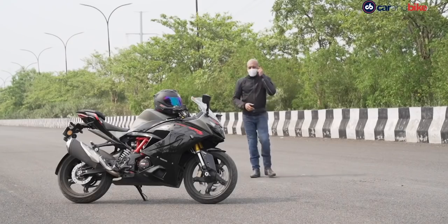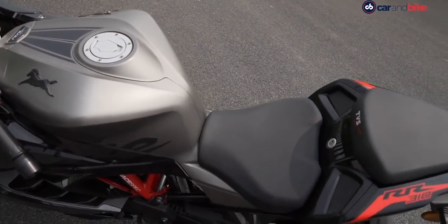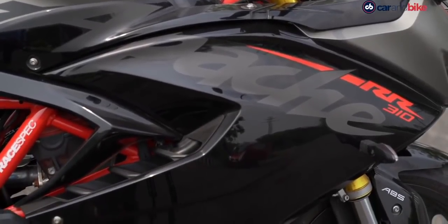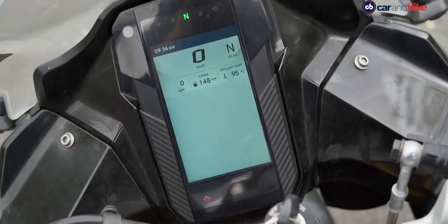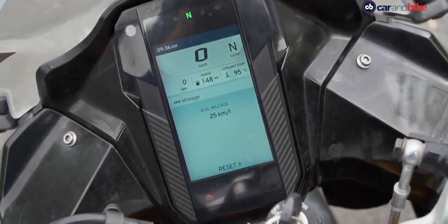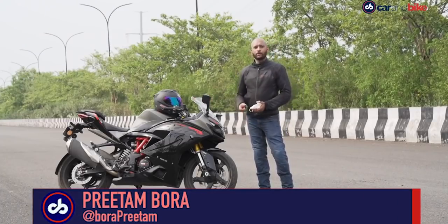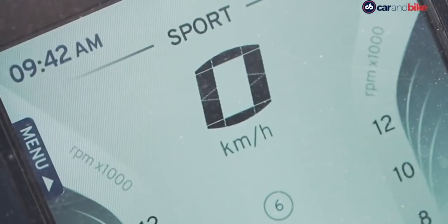The new Apache RR310 looks more or less similar to the outgoing model. Actually, it's the same size, more or less the same hardware, but it comes in a new lovely looking titanium black shade. What it gets in terms of new, it's a BS6 engine of course, but now it gets a 5-inch full color TFT screen, offers smartphone connectivity, turn-by-turn navigation and a whole lot of features. And a significant change is that it gets ride-by-wire throttle with 4 riding modes: urban, rain, sport, track and a 3-level ABS system.